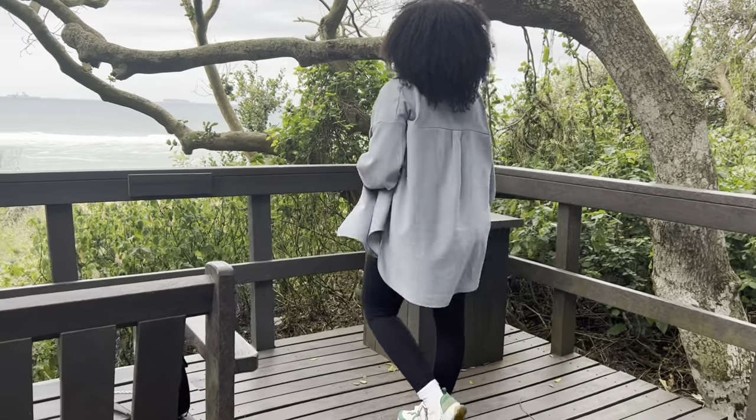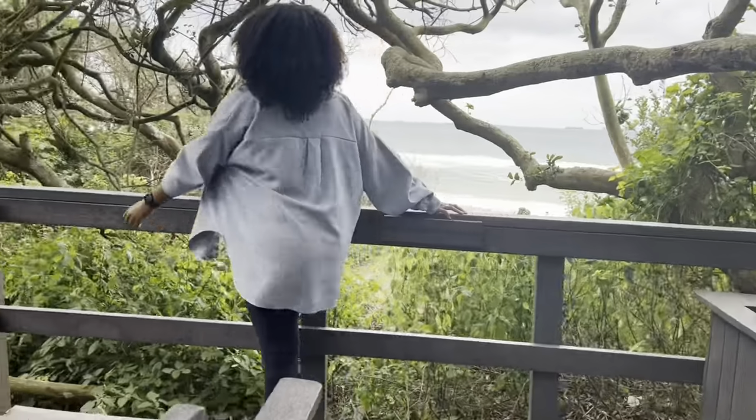So literally on this walk, there's so many places where you can just sit and admire the view, because it is serving from start to finish. It's the beach on one side, the forest on the other side, monkeys, whatever you want to look at there. This is literally like one of my favorite walks in Durban.